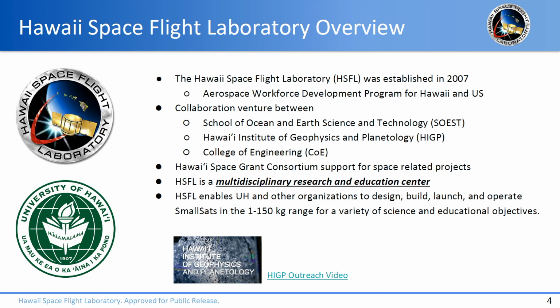Brief overview of the Hawaii Space Flight Lab. We were founded in 2007, which is the year I graduated from high school. And I've been a part of the lab since pretty much right around the time it started. I started working as a student assistant there and just haven't stopped. We are a collaboration between the School of Ocean and Earth Science and Technology, which is the college we're housed in, and the College of Engineering.